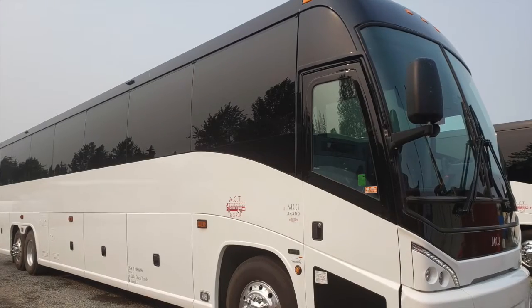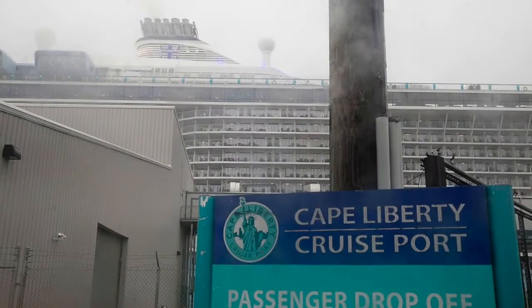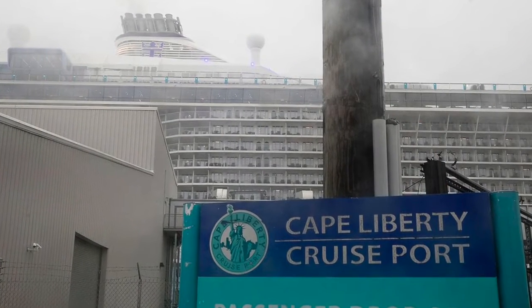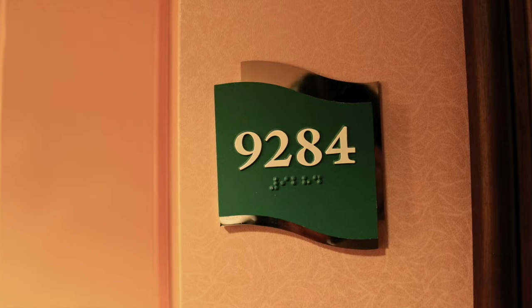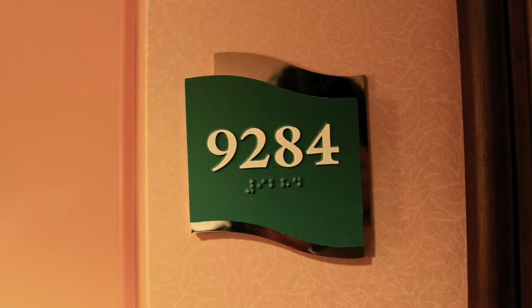The next morning, October 14th, we boarded a shuttle bus that took us to the Cape Liberty cruise port in beautiful downtown Bayonne, New Jersey, across the bay from New York City. We had booked a junior suite on deck 9. Did we like the suite? Well, here are my and Robin's reactions to it.